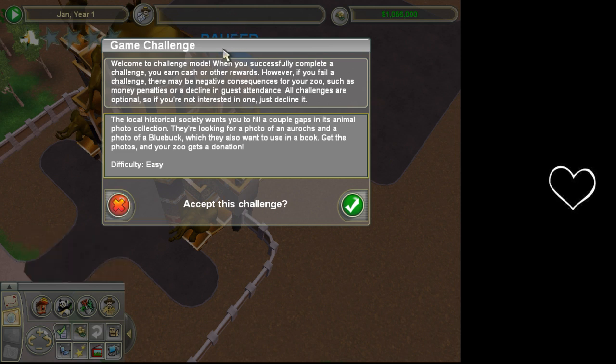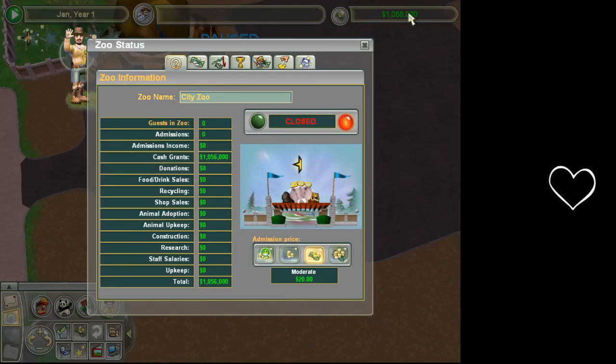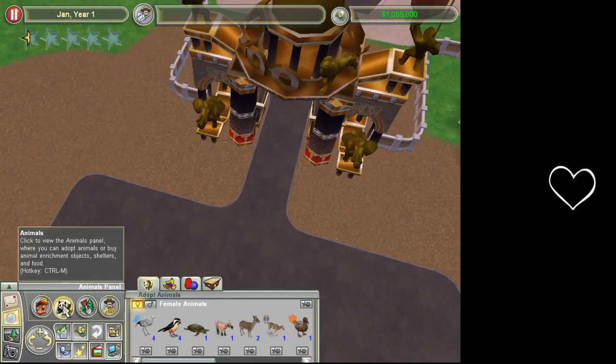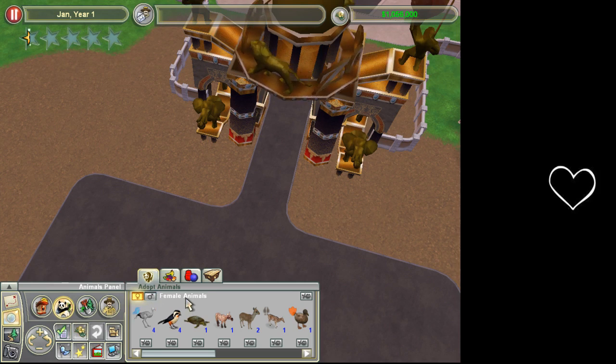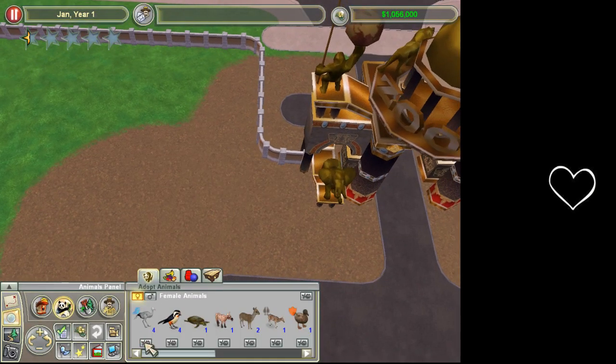Here's an email. The local historical society wants you to fill a couple gaps in its animal photo collection. They're looking for a photo of it. Okay, yeah, we can't do that because we have no animals. This is a brand new zoo. It's all empty. That's where we come in, intern, because we need to fill it up with animals.